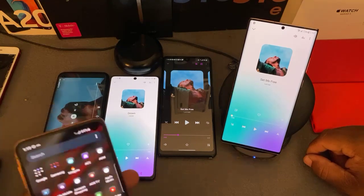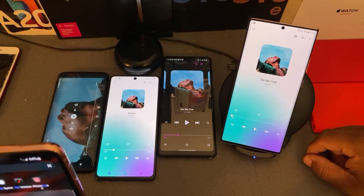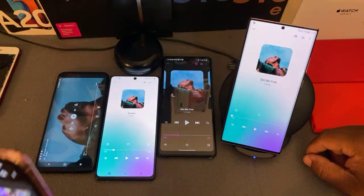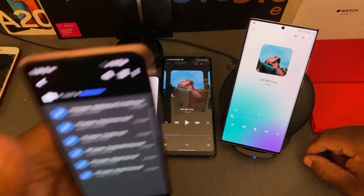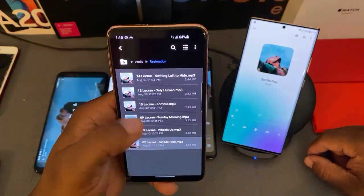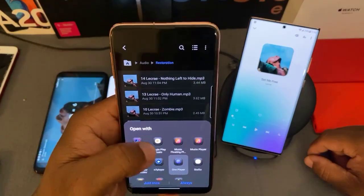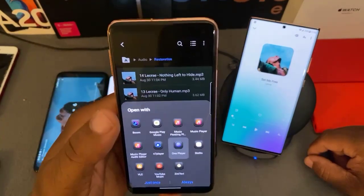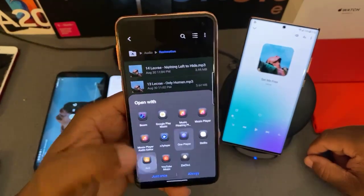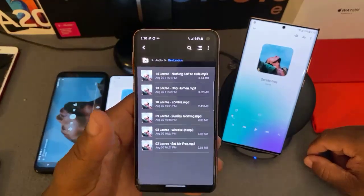So let me go to my folder. So we gotta go to my folder. Let go auto. And we gotta try any one that's set free. That plays. Man, I like Sensor player though. I don't like no other player, but I like Sensor or VLC. So we gotta hit allow.